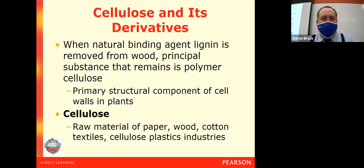Now, cellulose itself is one of those starter materials for a lot of different industries. Paper, the wood industry, cotton textiles, where we take cotton and we add some cellulosic materials to it to give it certain kinds of structure. And the last one there, the cellulosic plastic industry, this has become a bigger one in the last 5 or 6 years. Cellulose plastics have been one of the ways that we have derived to try to limit our use of crude oil for plastics.